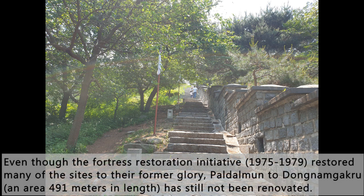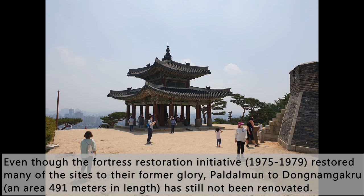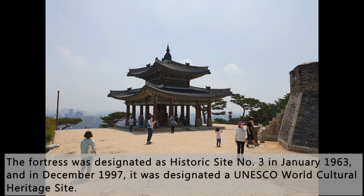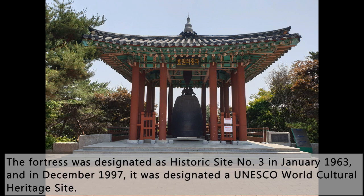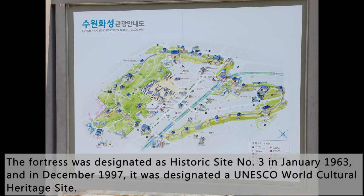Even though the fortress restoration initiative restored many of the sites to their former glory, Paldalmun to Dongnam Gangru has still not been renovated. The fortress was designated as historic site number 3 in January 1963 and in December 1997, it was designated a UNESCO World Cultural Heritage Site.